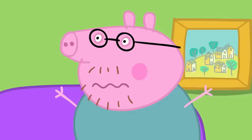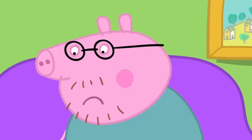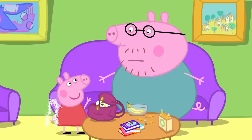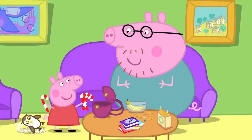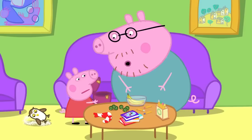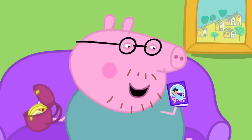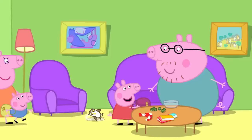Good morning, Peppa. That's a very full backpack you've got there. And quite heavy, too. Oh, phew. What have you got in there? Just some tinsel to make the playgroup sparkly. I see. A toy I got from Santa. Oh, my. Some candy cane. Delicious. Oh, and some Brussels sprouts. Maybe you should take some things that are a bit more useful for playgroup. Like what? Maybe some crayons for colouring in, some yummy fruit, and a book to read. Oh, Santa brought me that book. That's a good idea. Time to go, Peppa.